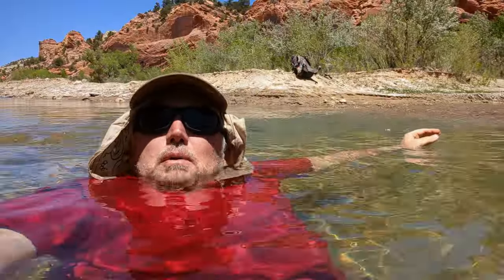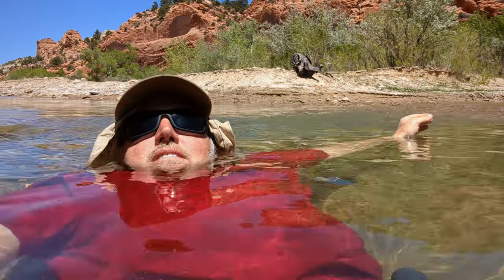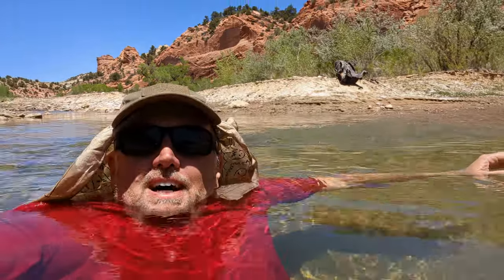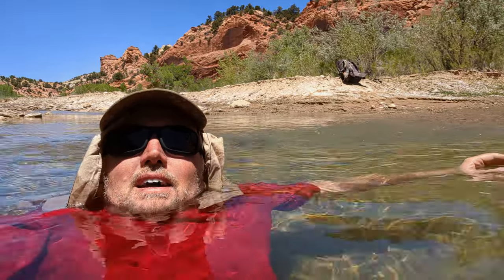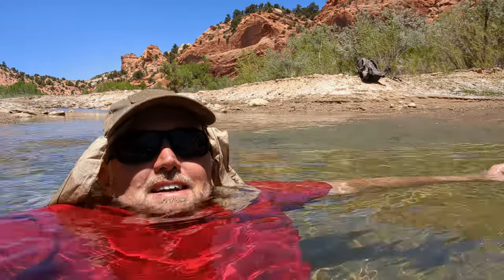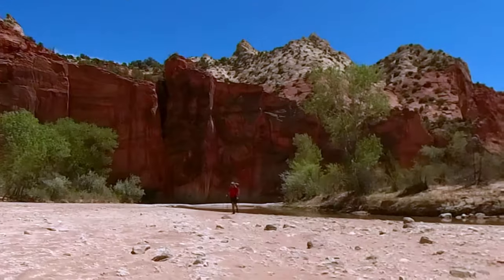Taking a dip in the Paria, it rhymes with Maria. Okay, as nice as this is, time to get back to hiking. Let's go!